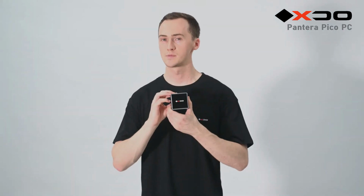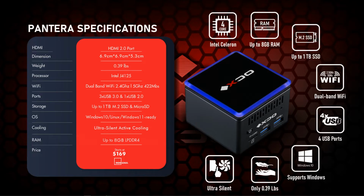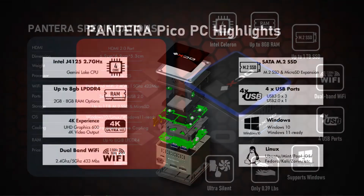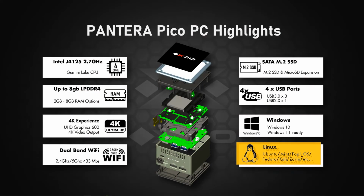So now let's go over some of the specifications of the Pantera Pico PC. It can support up to 8GB of RAM, a 1TB SSD, dual-band Wi-Fi. It comes with Windows 10 and it's Windows 11 ready. And it can also support Linux and Ubuntu.